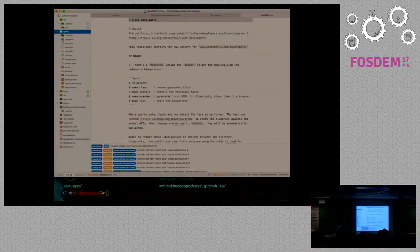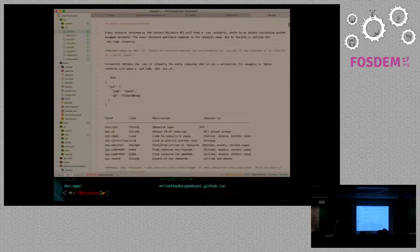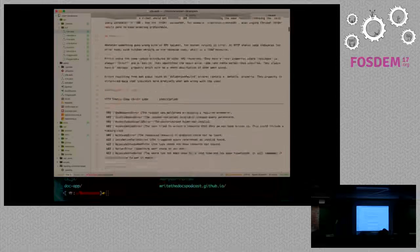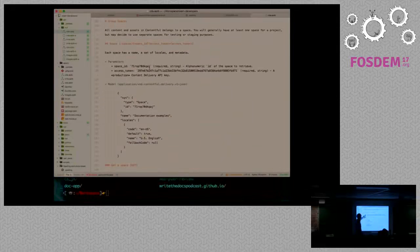So in here we have, I'm going to find here. This is actually the expected, the final output. There's a lot of documentation here, but the bits we're interested in are here. So defining the endpoint and some parameters, the parameters that we're going to send to it, and the expected output.